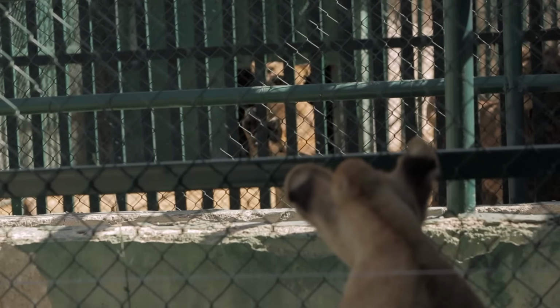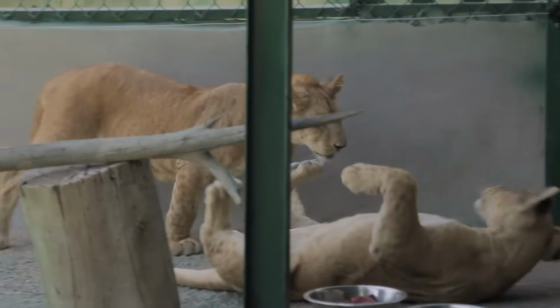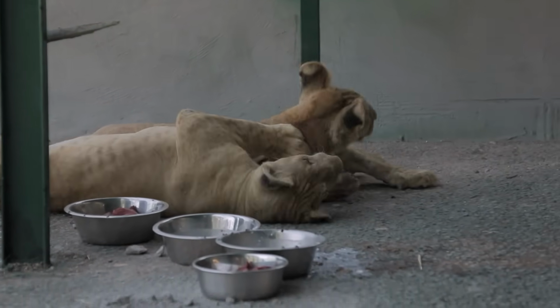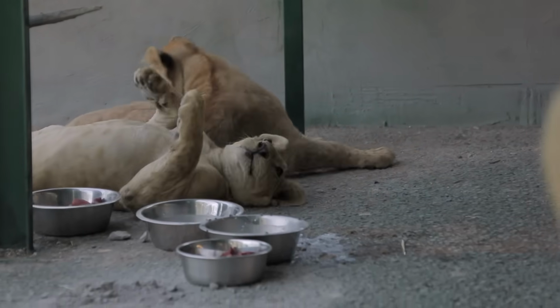They're very, very curious what's going on in the other place. They try to communicate. The lion from the other side tries to communicate. I see also they like their place. They're really discovering it. And I'm happy that the female, she's in much better condition. She's more active, moving, and this is a very good sign, very good sign.